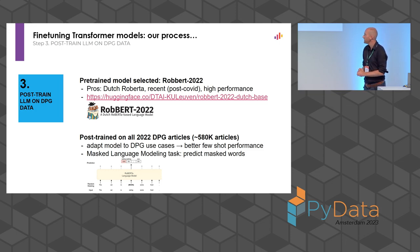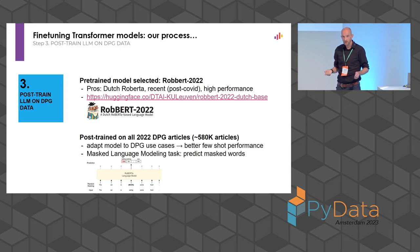Then the fine tuning. As I said, we have two parts in our training, and to prevent a bit of misunderstanding, we call this one post-training. We use a pre-trained model, a RobBERT 2022 model, that's Dutch. It's trained on a lot of Dutch data, also a bit on newspaper data, so you could say that's already in there, but it's also trained on social media data, other data, all Dutch data available.